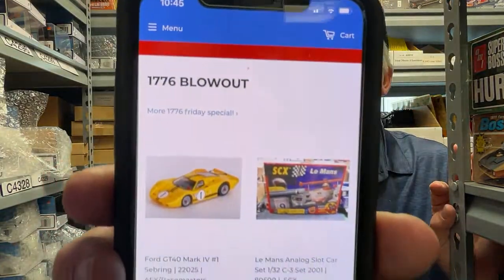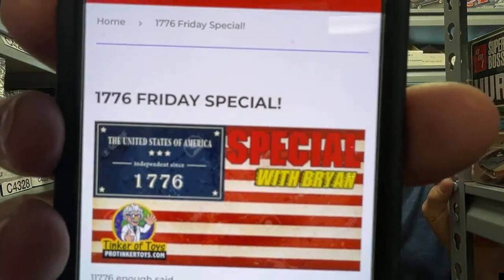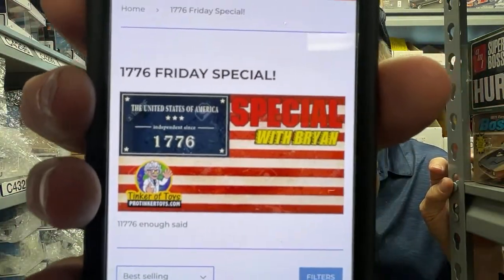Is the 1776 sale over? No. There are items still appearing on the 1776 blowout on the front page. And we're adding items to that every day until we hit 1776 or 1777. This is called the Special Bryan Great United States of America 1776 sale.